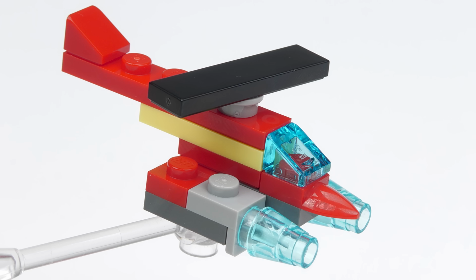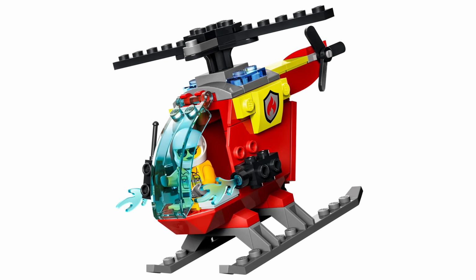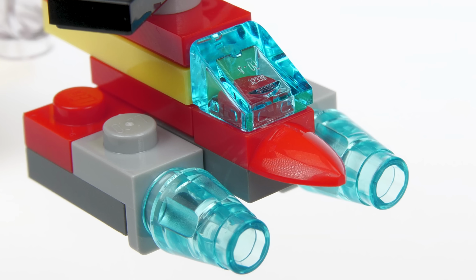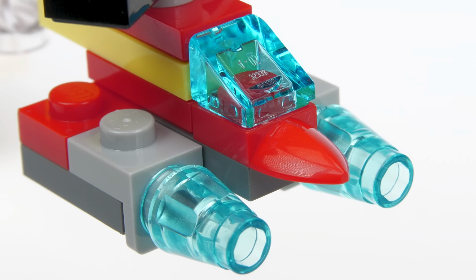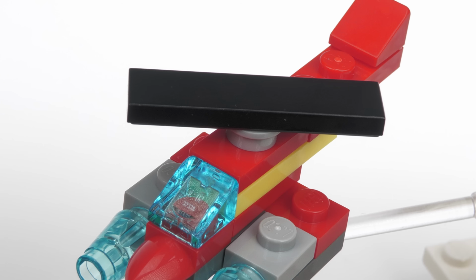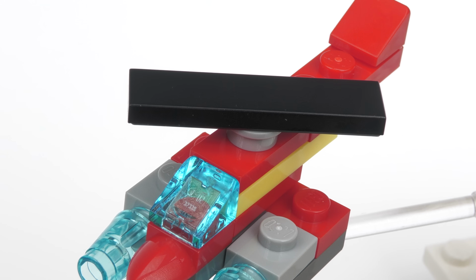Today's gift from LEGO City would appear to be a fire helicopter. LEGO City has made a bunch of these over the years, but this one bears a close resemblance to the 60318 fire helicopter which comes out in January. At the front we have plenty of trans blue, firstly for the cheese slope which forms the cockpit, but then also for jets of water spurting out of the front of the helicopter. On the top, providing lift, we find the rotor blades. Unfortunately this is fixed in place and cannot be spun around.